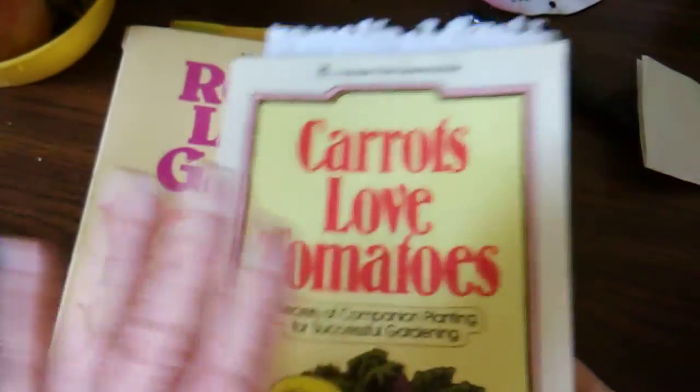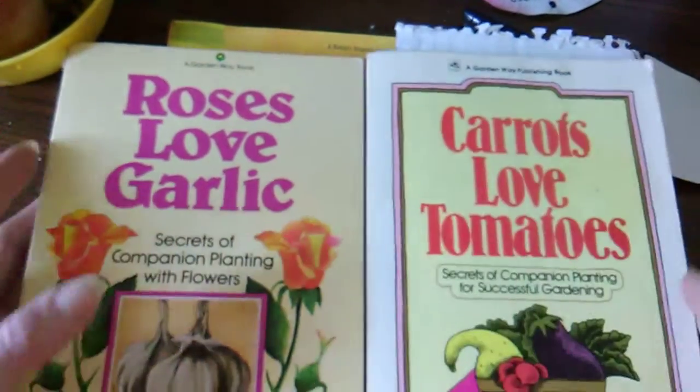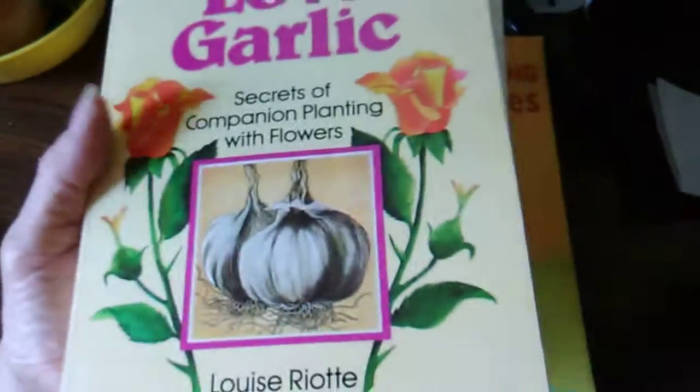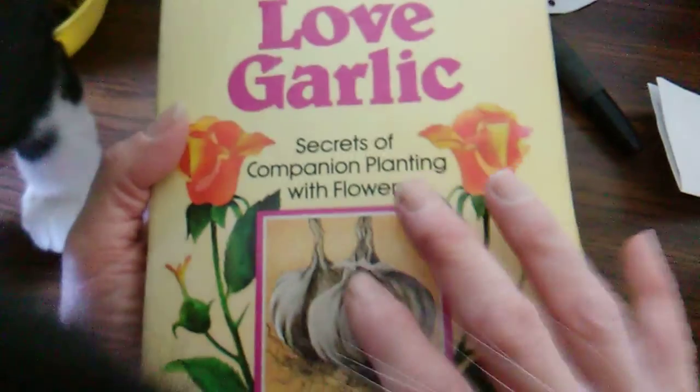So, you can probably find these on eBay or maybe even Amazon. I don't know. But this one is for vegetables. And this one, and here's kid socks. Sorry about that. And this one is for flowers. So it tells you what to plant for healthier flowers.